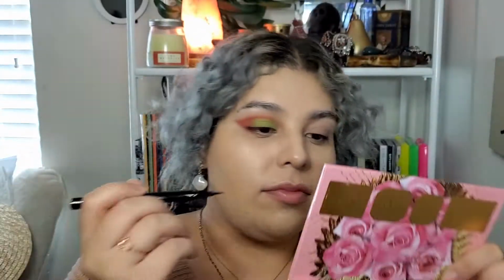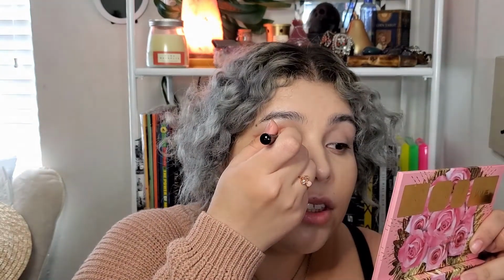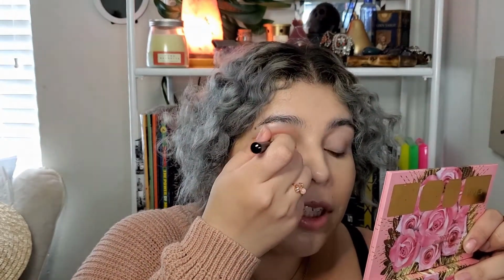Alright, I'm not gonna do a wing liner since the eyeshadow's already winged. I'm just gonna line this top part so that it blends into the lashes a little bit better. I'm using the new Pat McGrath eyeliner. She's thick, she's a marker. I don't normally like felt tip liners just because I like a brush tip better. Alright, and so that's what I'm gonna do. I'm not gonna do a wing like I said. I'm just doing this so the lashes won't look so crazy when I put them on.